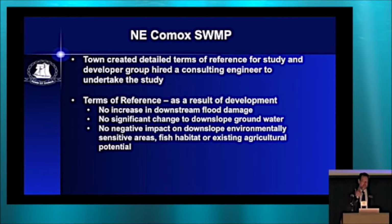The terms of reference are very explicit. It says as a result of development, there can be no increase in downstream flood damage. That requires a P.Eng. stamp on that statement. No significant change in downslope groundwater. Again, that requires a P.Geo. stamp on that statement. No negative impacts on downslope environmentally sensitive areas, fish habitat. Of course, there's fish also, as well as the agricultural lands downstream. So that also requires a professional biologist certification stamp and a professional archaeologist.